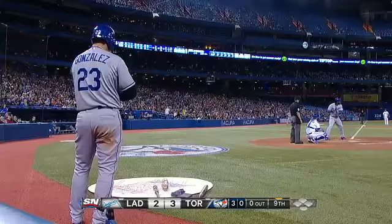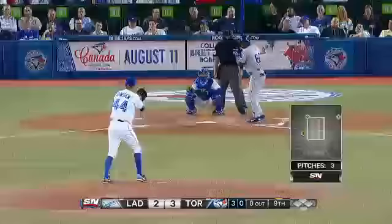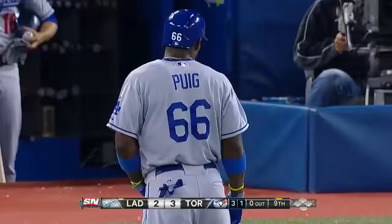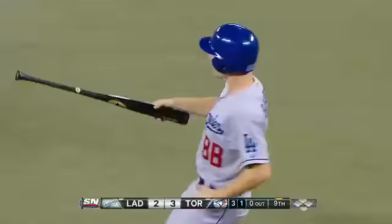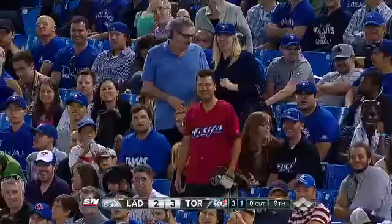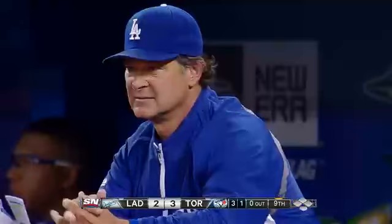Puig, then Gonzalez, and right behind him the cleanup hitter Hanley Ramirez. Puig threw the bat all the way over toward the dugout. The bat boy will retrieve it. Another thing to learn here in the big leagues: you've got to wait for the umpire to let you know if it's a ball or a strike.